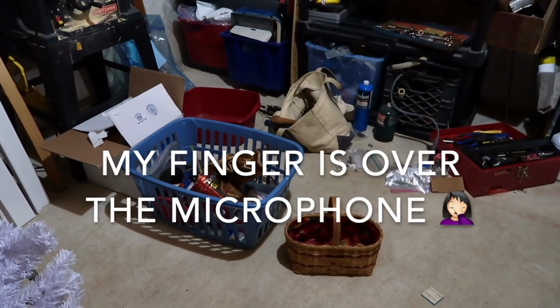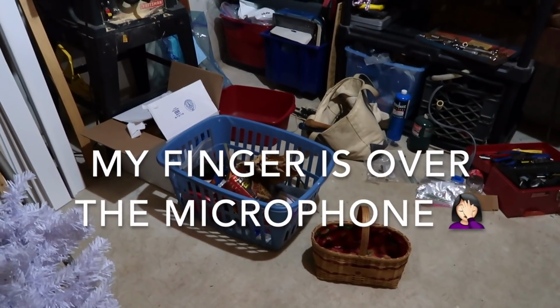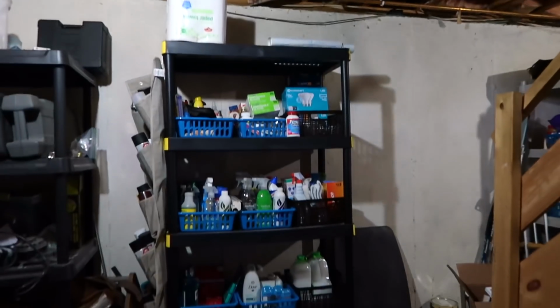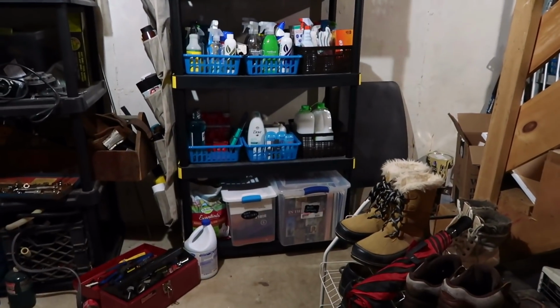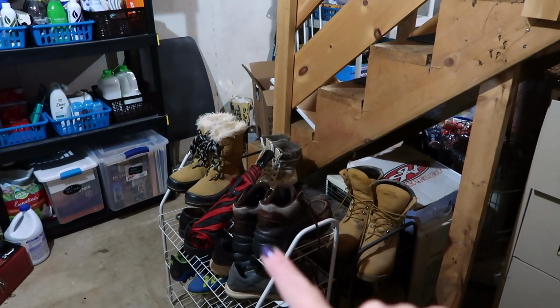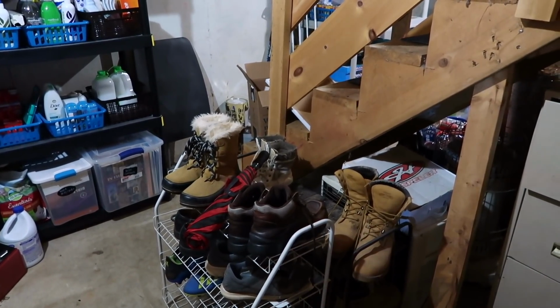Just cleaned up this area a lot more, got some boxes out. We need to deal with this stuff, but that's going to be with my husband and all of that. But this is looking pretty good. Oh, one more thing. I don't feel like I need 2 boot racks, so I'm going to combine all of these on the white one.